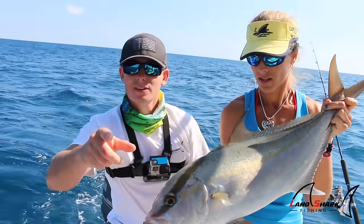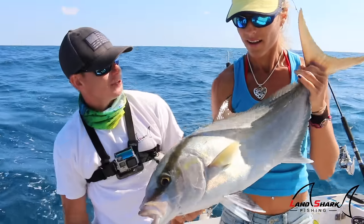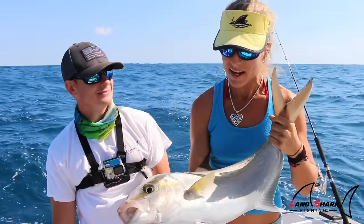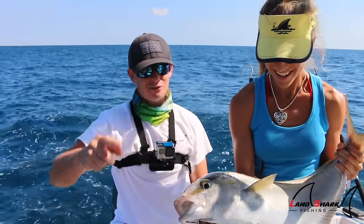But we'll show you at the end of the video the difference between this one and the greater amberjack that we caught earlier. He fought good, didn't he? Yeah, this thing put up one heck of a fight, and they're just strong fighters all around. He fought all the way to the surface. So let's get another one. We're two for two. Brooke's next. We have not broken off once yet.